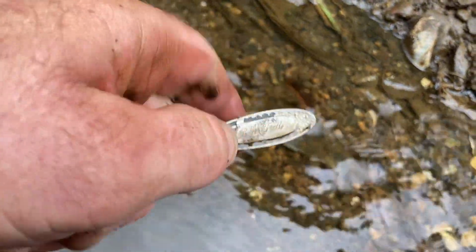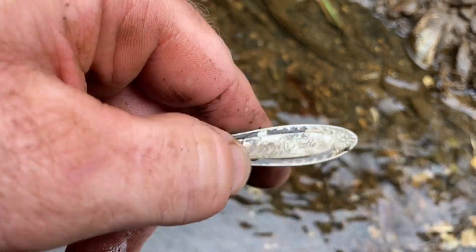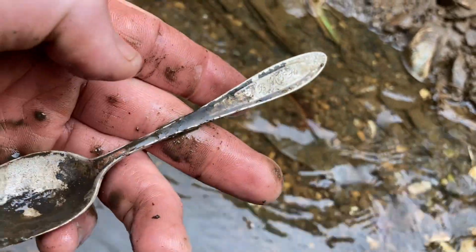I just wiped it off. Now you don't see it as much. There's the dirt. It might be a BMJA 19. There might even be a date underneath. No, that's gonna be something to clean up.